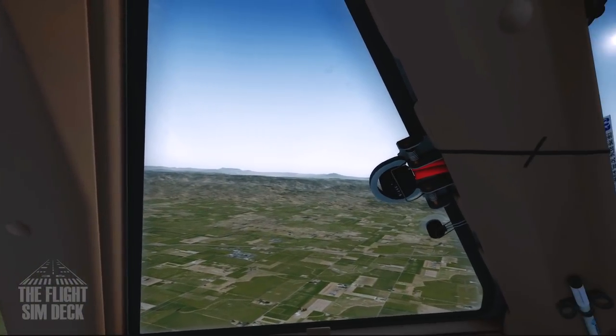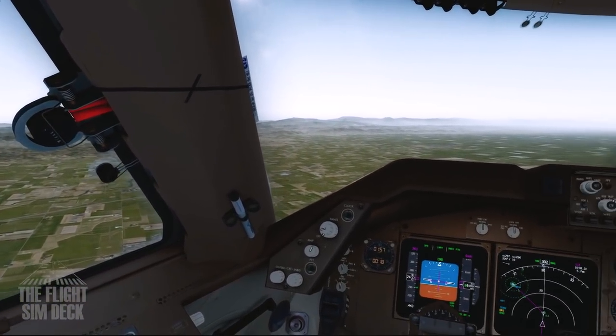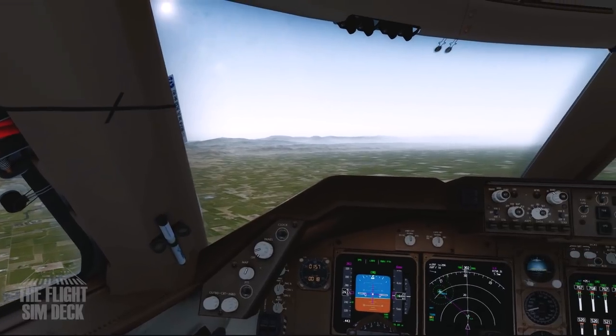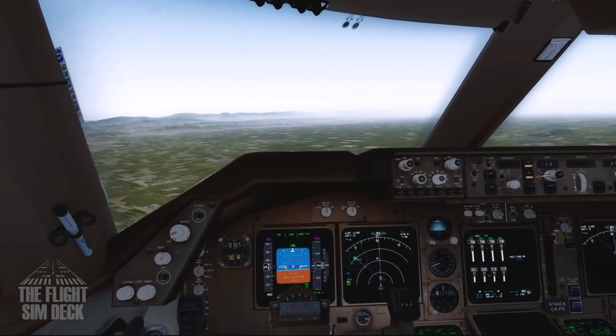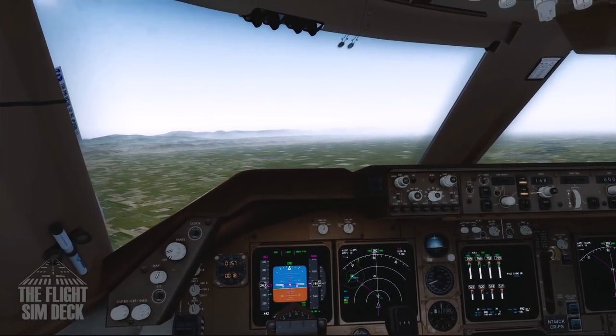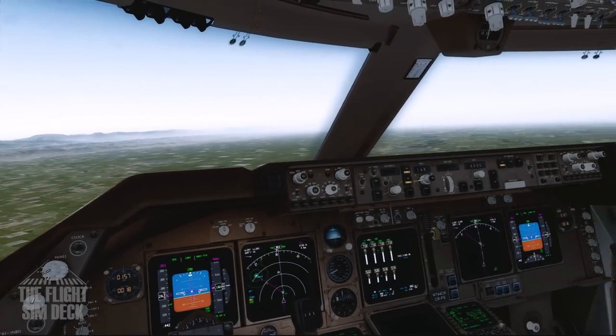It's a little hard on the frames when you have the fires going, so the frames will go down a little bit, but for this flight, it wasn't too bad. It was definitely still flyable and manageable, but it's a lot of stuff for it. Usually the particles could hurt performance sometimes.